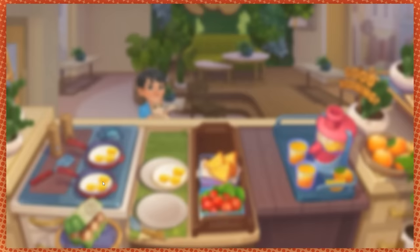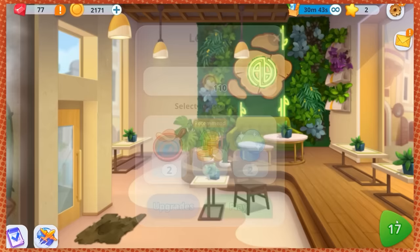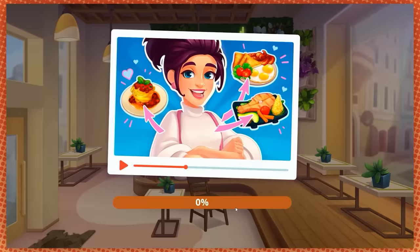Far too many cats. Meow, meow, meow. That child wants to squeeze. Okay, so I got double the profits? That's pretty nice. Yeah. Select boosters. Oh, I have to select them. But, oh, so I have 2. Got it. I understand now.